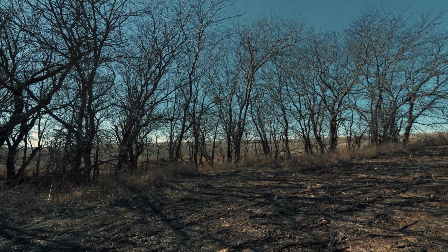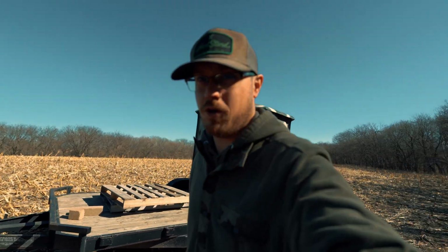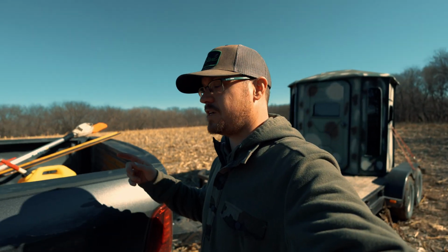When my dad gets here, he's going to drive the tractor all the way here, so it might take him just a little bit of time to get all the way over here. But I'm going to get the batteries and the saws and get to cutting.